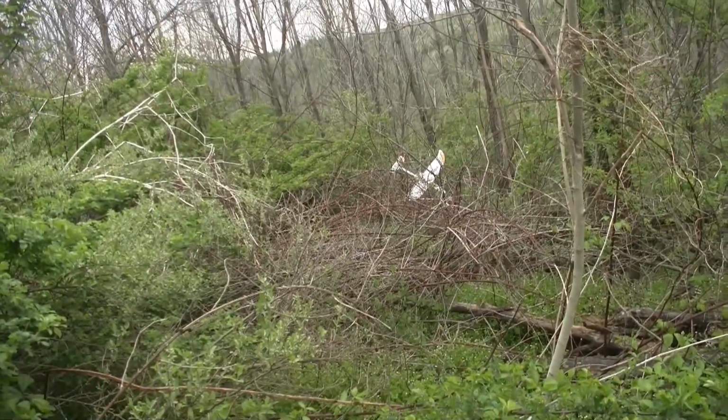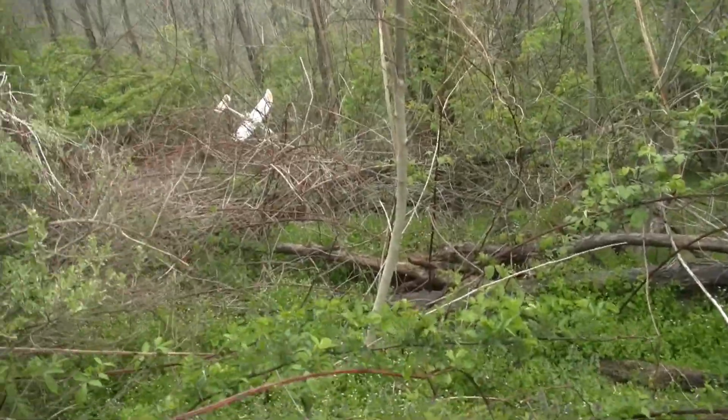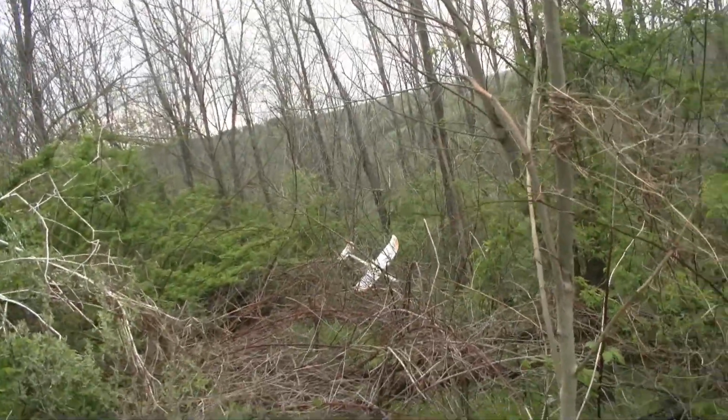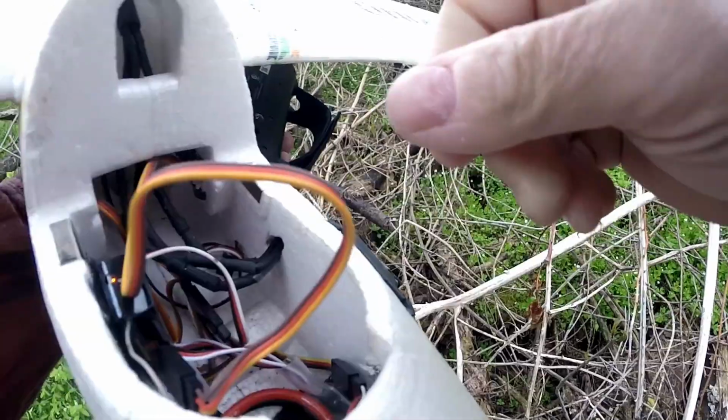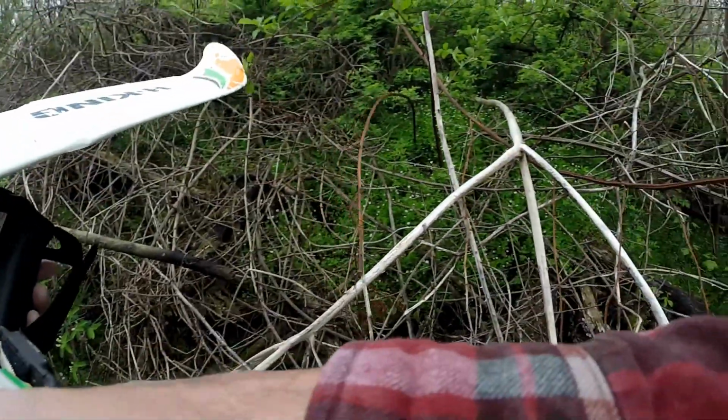But it's on the other side of a whole bunch of thick briars. I see it. A lot of briars. Boy, and you're right in the thick. Damn. I am tired of hearing it already, though. Nice, you can turn your transmitter off now.